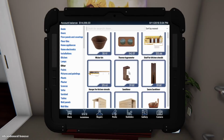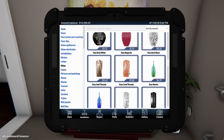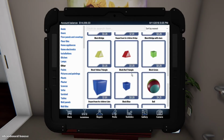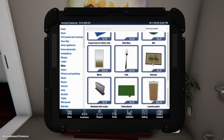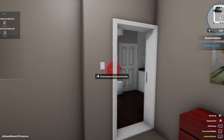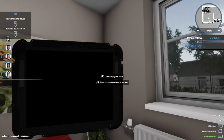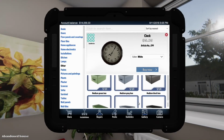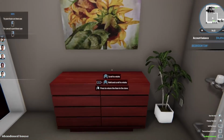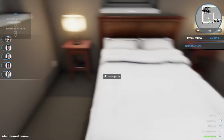Let's see. Is there anything else I can put on the shelf here? We got hooks. We got vases. We got some toys. There goes the welcome mat. Okay, so that's where that's at. We got a clock. We could put that on the wall. Not really. And then we got some candles, some boxes, and some books. Let's get a book, The Secrets. Can we put that down? Oh, we can put it right here. Okay, that's all I was wondering. I wondered if we could put stuff down there.